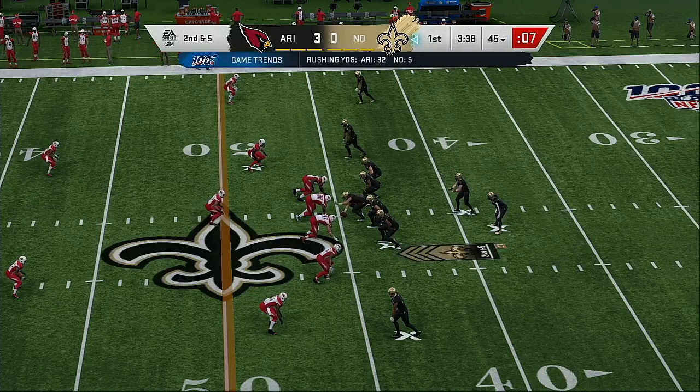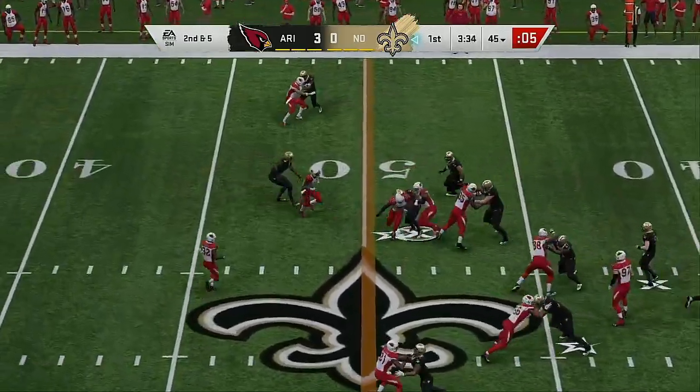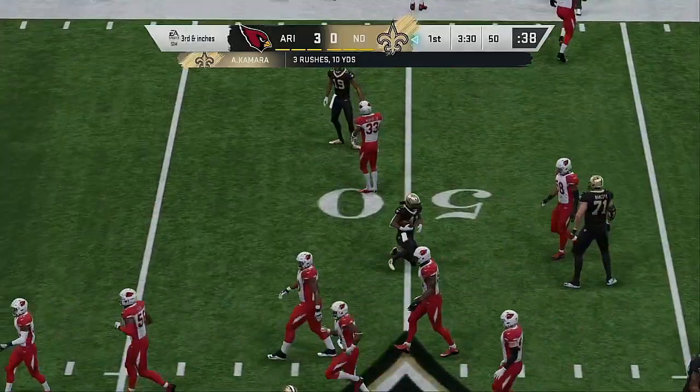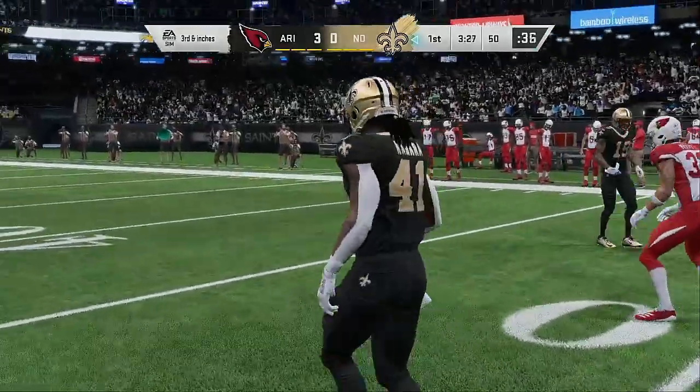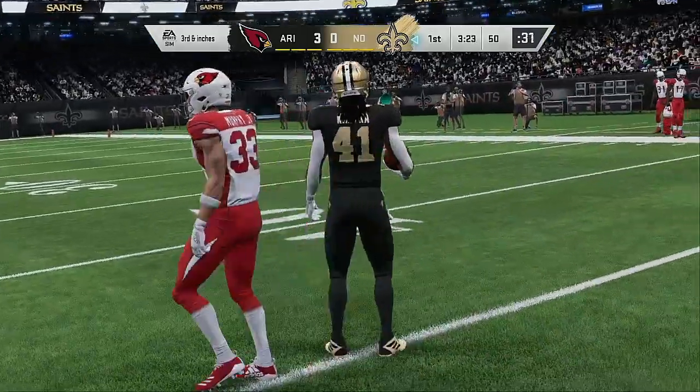And that flips the other way, too, when you're throwing it really well. In this case, now he's got his first completion. They think he might be off to the races. And he'll be brought down at the 50 after a gain of about 5. Pretty good job defensively. Thought he was going to get it, but they knew where that marker was, and they stopped him just short of it.